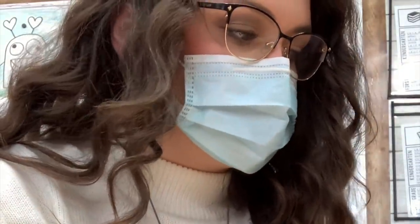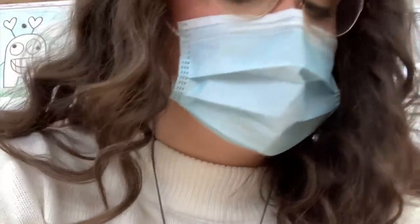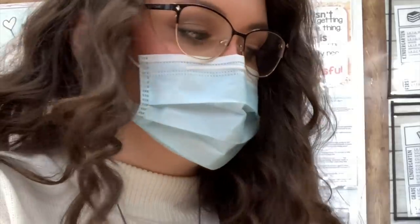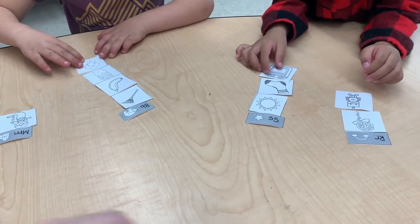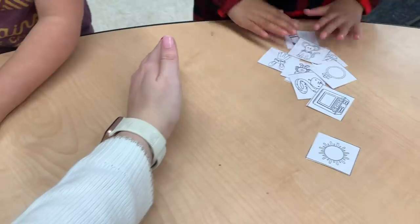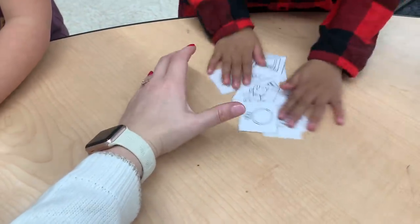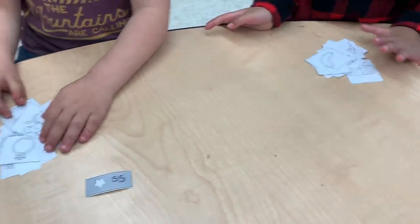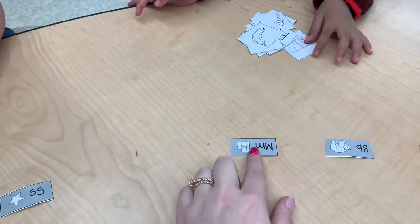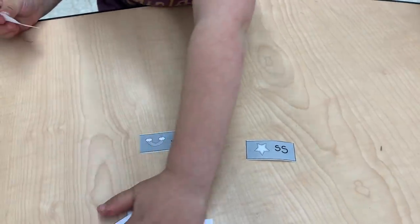Ready? Here's your first picture. You have a rose and you have a broom. Good. Mask. Rat. And we're gonna switch piles, okay? Good. Okay, so this time you have B and M. If you need help with the picture, let me know. Buh, muck?